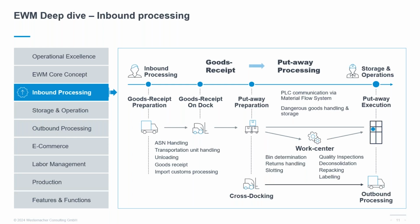right path. There's no limit on the amount of put-away strategies that you can have in EWM, and there's no limit on the amount of bin types. So everything's really, really flexible, and a lot of stuff that was very difficult within WM is now quite easy, like cross-docking, work centre determination, and returns handling and stuff like that.